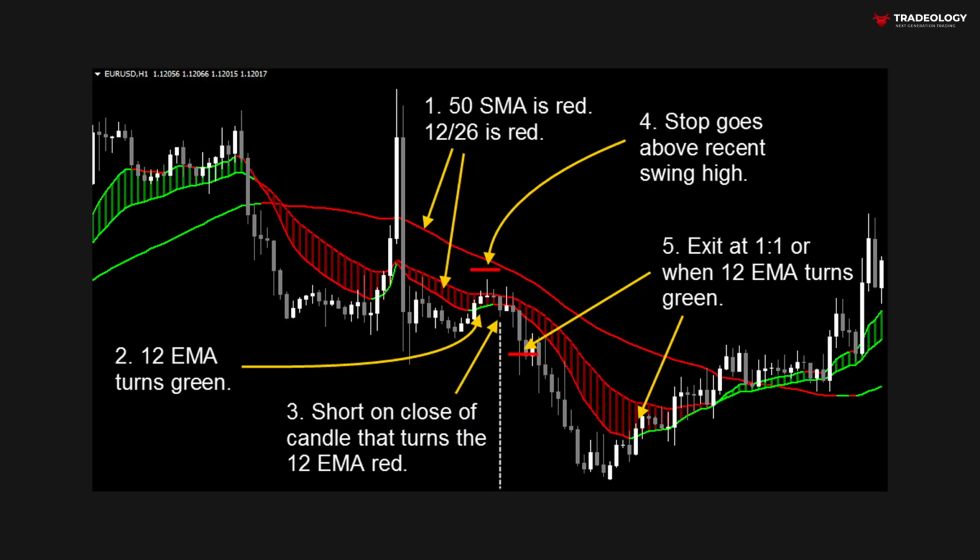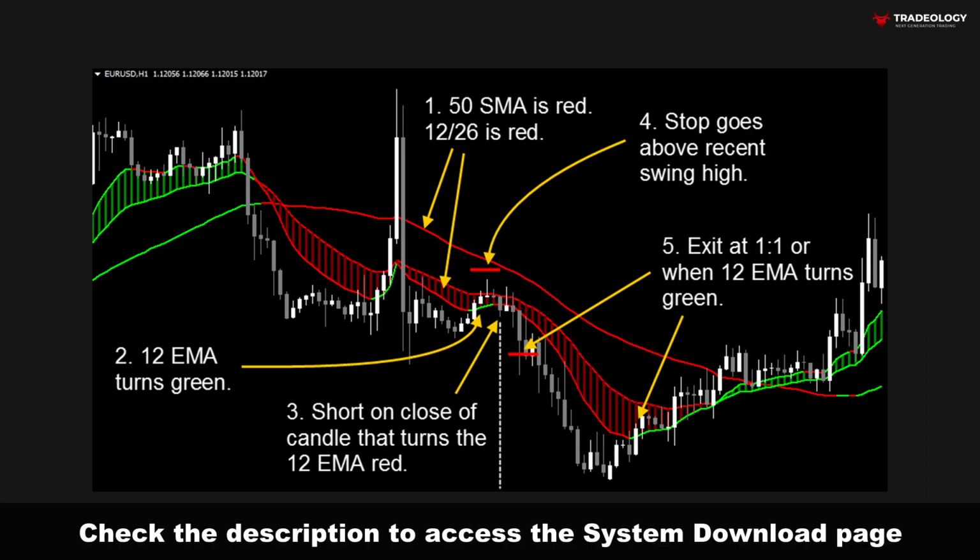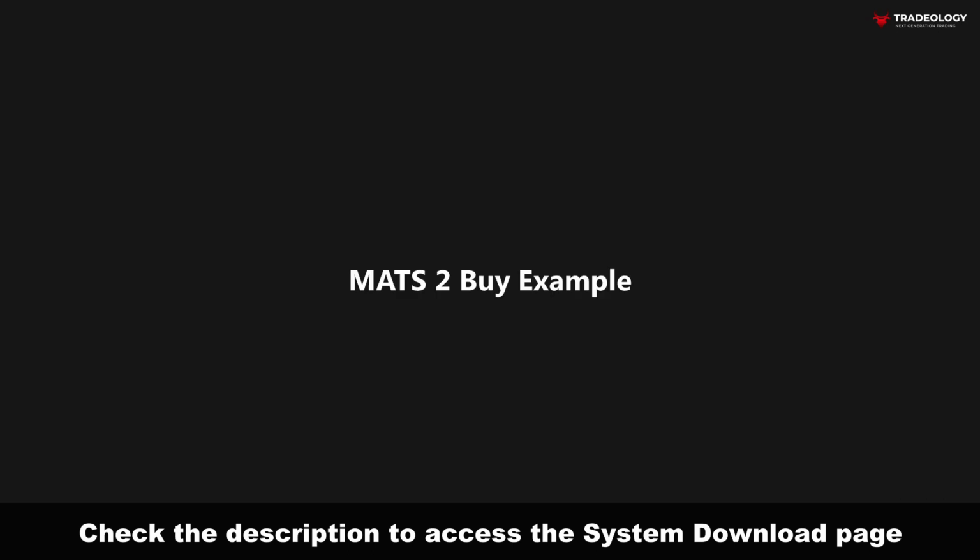So on this chart, you can see Step 1, 50 SMA is red, 12 and 26 is red. Step 2, 12 EMA turns green. Step 3, short on close of candle that turns the 12 EMA red. Step 4, stop goes above recent swing high. And Step 5, exit at 1-to-1 or when 12 EMA turns green.